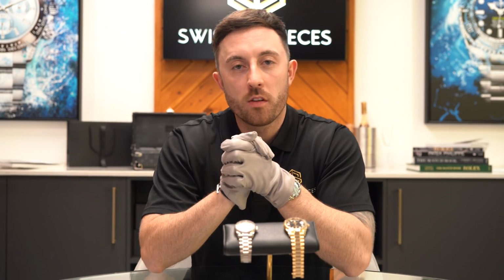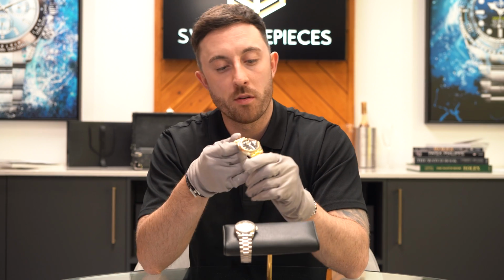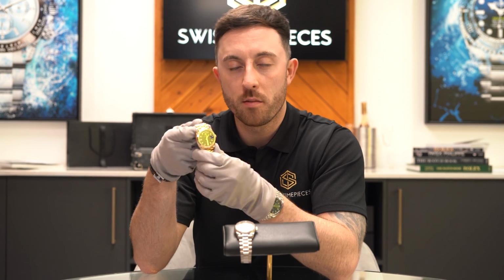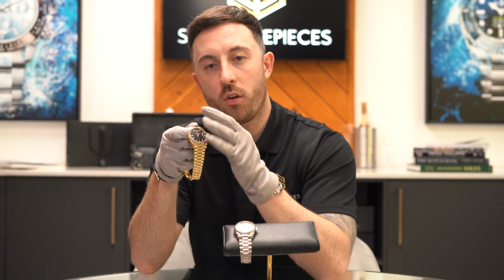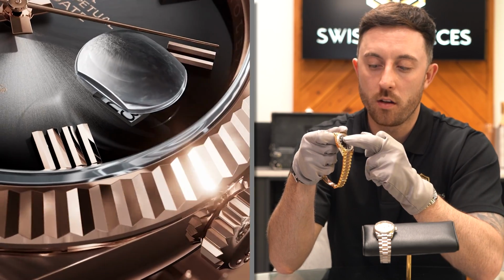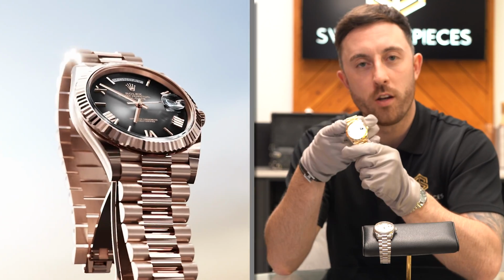One of the next models that has had a lot of changes is the Day-Date. There's a bunch of variations that have been released for the Day-Date 40 and the 36 range. Here we have a yellow gold, and this is a black diamond baguette. This is still in production. It's not been discontinued this year. But the main one that's been released is this model in full Everose with a nice gradient shadow black kind of dial. It's a light grey in the centre, and it pops off to a black around the outer circle. So really nice model.